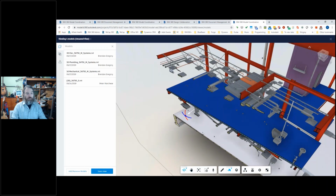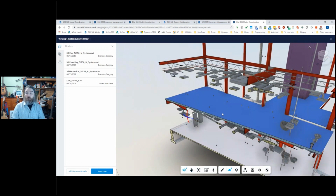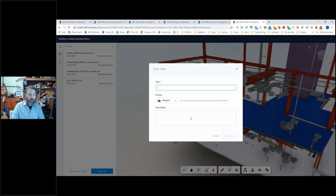Manage this. And if this is the kind of view where it's like, you know what, I'm going to want to look at this a lot. I'm going to need to be able to see these main aspects of my project so I can review them at any point in time. In those cases, I say save. And then this is actually set up very much like a markup in that I can choose, is this a view for me, or is this a view that I'm going to let the rest of the team have access to? So I'll say published, in which case anybody on the project, or I should say anybody on the project with the permissions to both model coordinate and to this folder, will have access to this.